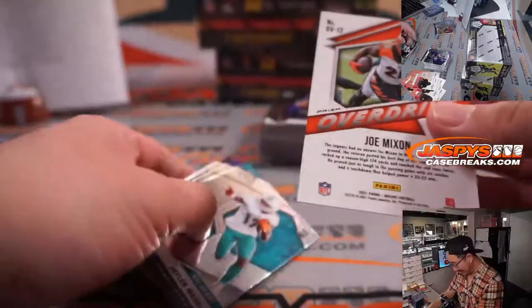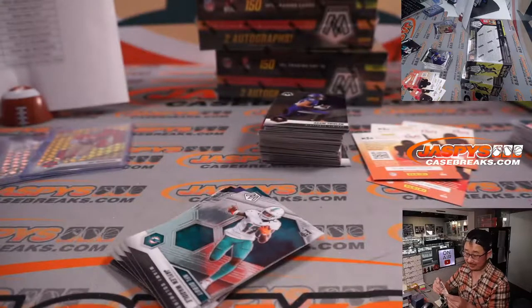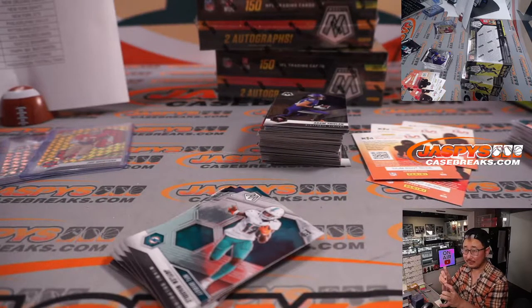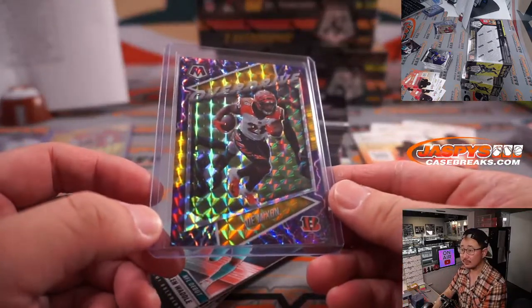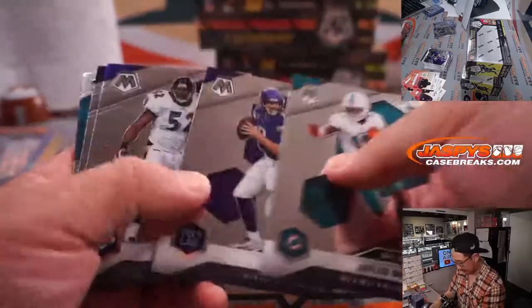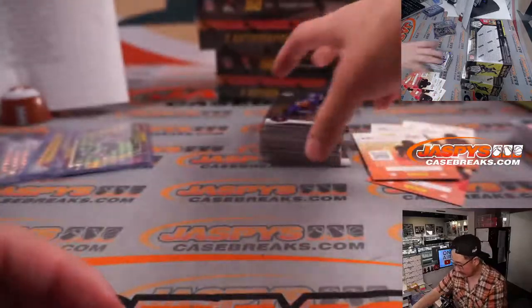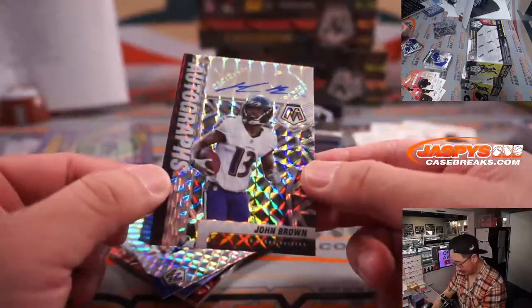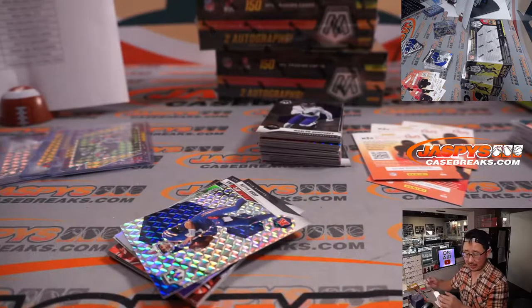This is a Joe Mixon 3 out of 10, overdrive gold. Nice. That's for Cincinnati. That's for Bradley. And we've got John Brown. Raiders edition of John Brown. That goes to Scott Freeman. Didn't quite work out.